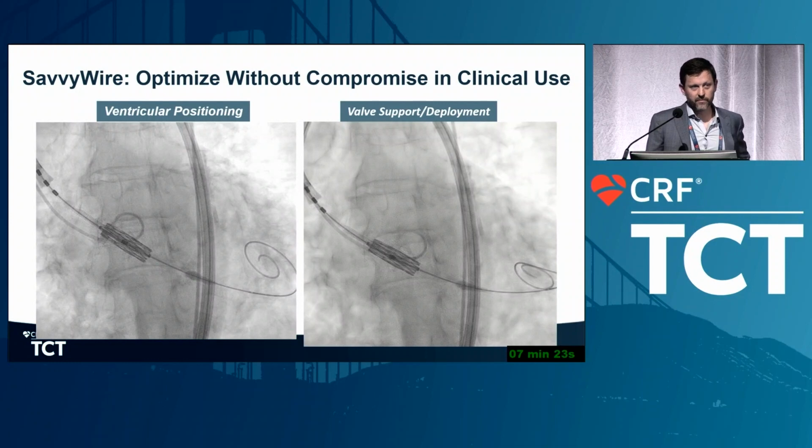When you first start out with any new technology, you want to start with a relatively straightforward case. And so this is how we position it in the ventricle, just like we mentioned before. You want to make sure it's all the way out in the apex. It's a very supportive wire. It allows us to navigate very tortuous anatomy, very complex anatomy, horizontal, as you can see here, slightly horizontal. I would consider this a relatively straightforward case.